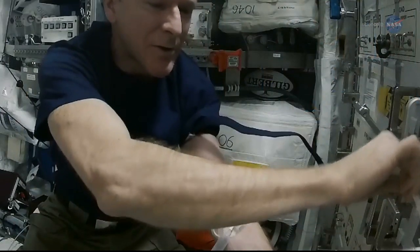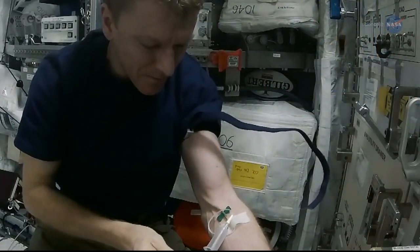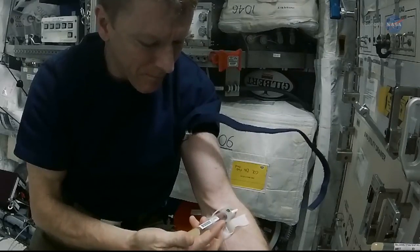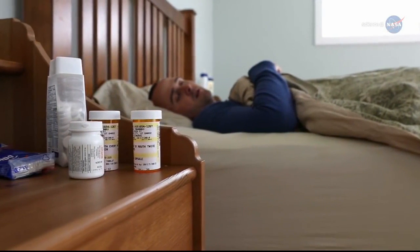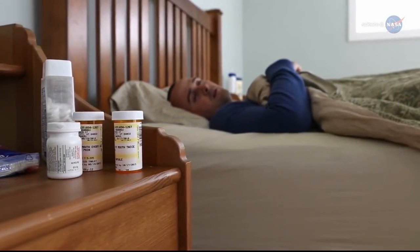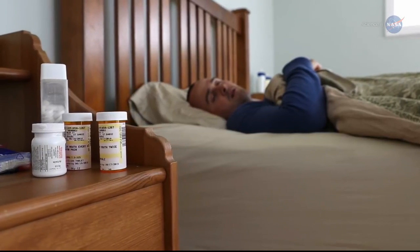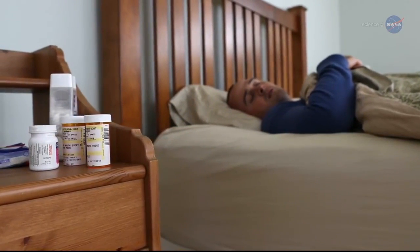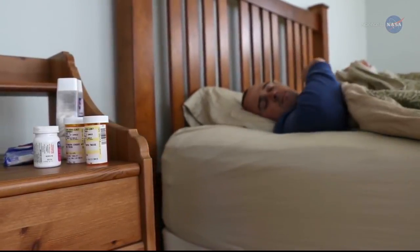A new NASA study entitled Functional Immune will investigate the immune system changes that occur in International Space Station, or ISS, crew members. Understanding these immune system changes may help scientists pinpoint the onset of illness and suggest monitoring strategies or treatments that can boost the immune system and prevent full-blown infections and diseases here on Earth.